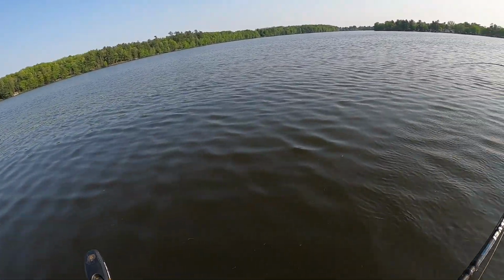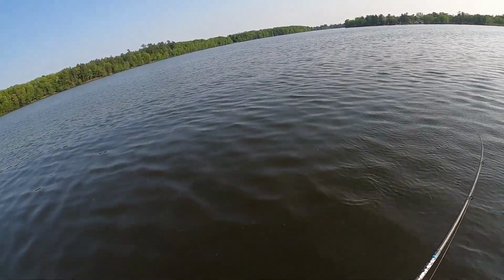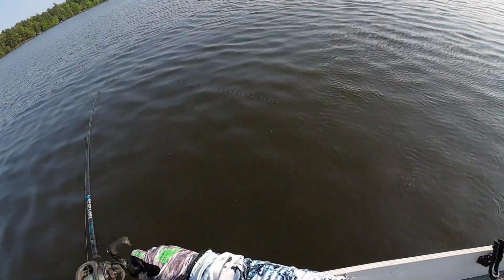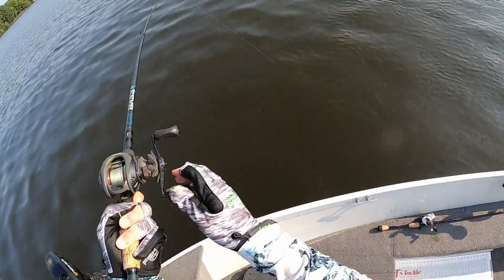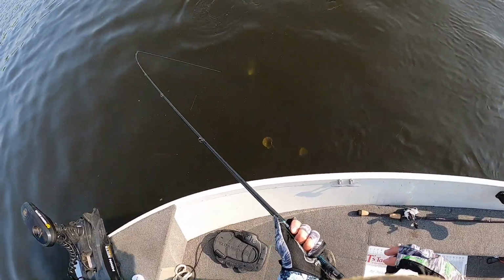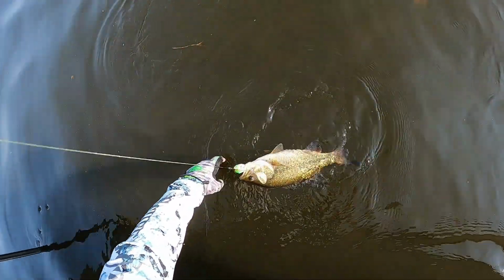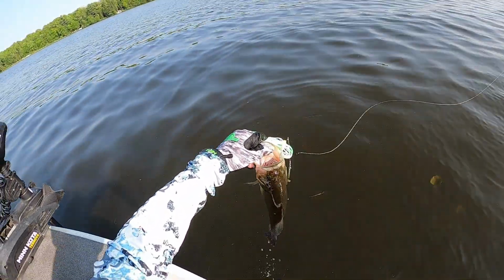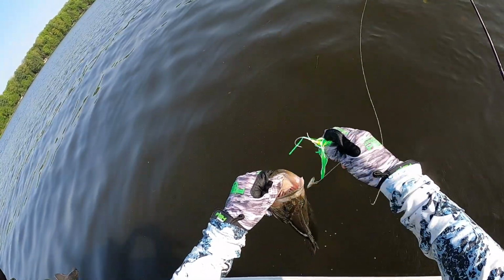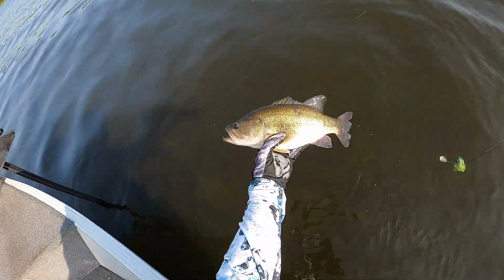There, I got him. Feels like a respectable size fish. Not bad. I am drifting with the wind though. The wind kind of makes them feel a little bit bigger, dragging through the water. Not bad though, probably 15 inches.